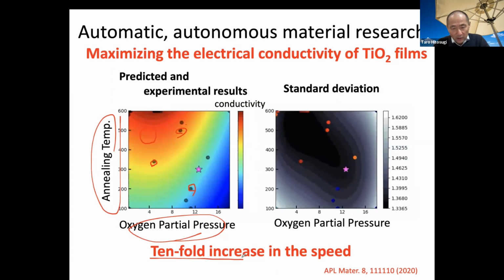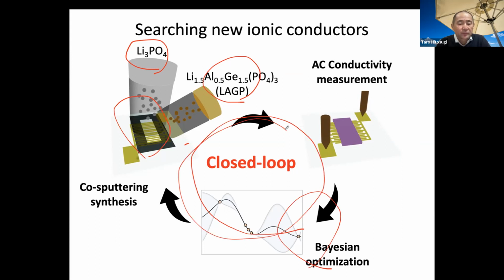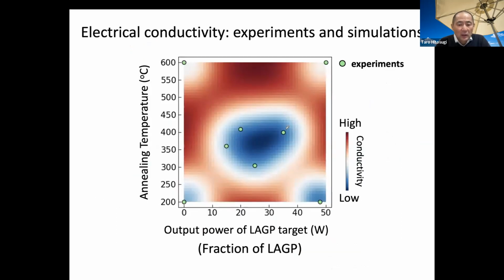And we want to use this technique to find something new and something unexpected. So we tried to find new ionic conductors. We set two types of targets for the sputtering: lithium phosphate, and lithium aluminum germanium phosphate, which we call LAGP, and co-sputter on a substrate. And then we did AC conductivity measurement, and from that data we obtained ionic conductivity or electrical conductivity, and then the Bayesian optimization. So we did this in a closed loop manner. And this is how it goes.